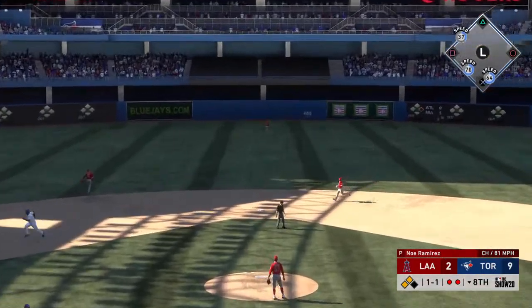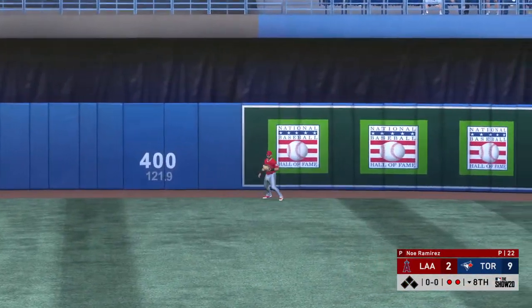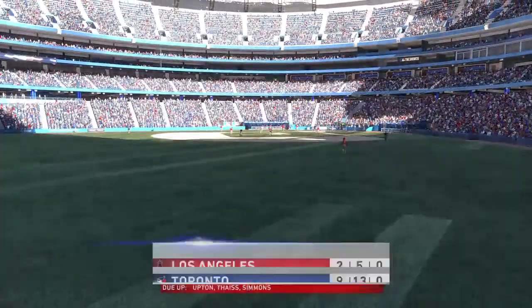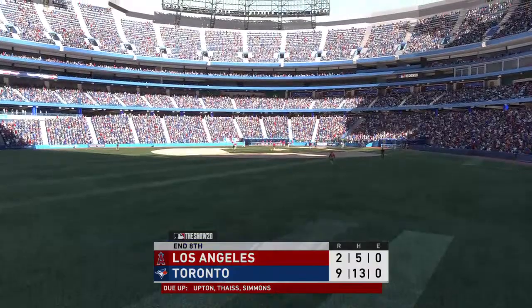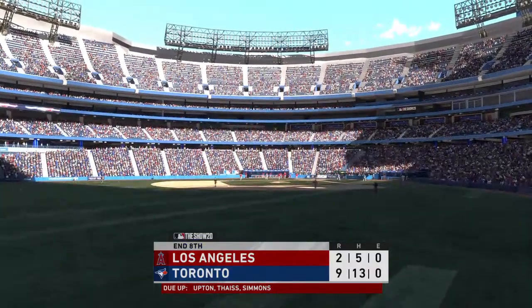Lifted in the air to center. Long run for the center fielder, and he makes the catch as just the 1 run comes across in the inning. A run on 2 hits here for Toronto. We've played 8 full. It's the Blue Jays 9 and the Angels 2.